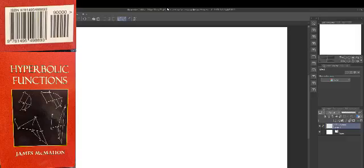So, to begin with, this is Hyperbolic Functions by James McMahon. This is actually kind of old. It's about a century old, and not exactly really set up well right now. Maybe it'll work if I have my drawing pad on my lap, but so, hyperbolic functions.